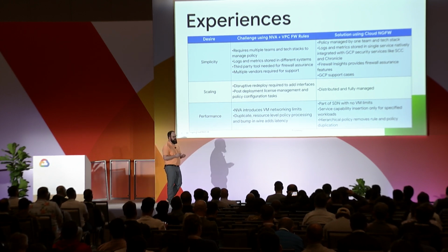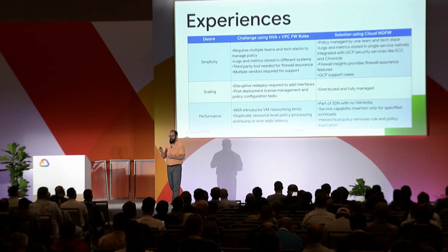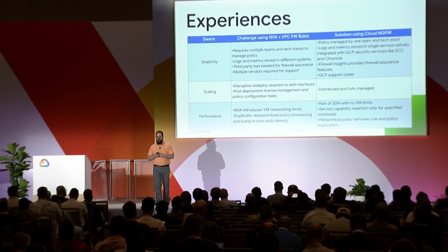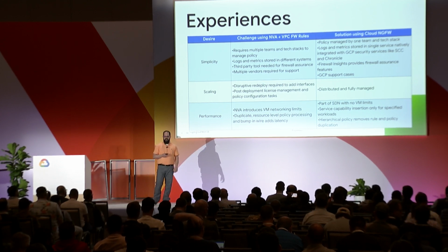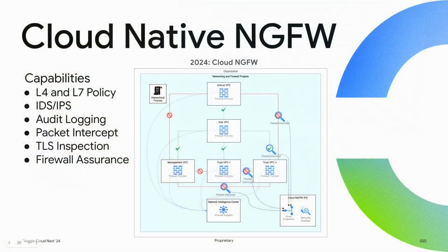There's service capability insertion, so rather than breaking a configuration, applying new policies, deploying new firewalls, we can simply start annotating information about what this instance has on a tag or other basis to say inherit the policy. Hierarchical policies remove the rule and policy duplication so that we can write a policy once and rely on inheritance to apply that policy to all of the firewall endpoints in our environment. So why have a third design if Cloud Firewall with VPC firewall rules and network virtual appliance NGFWs work? Well, not only is Cloud NGFW simpler, easier to scale, and better performance, but it's cloud native, one of our original design intents. All of the capabilities are present that we required with a significant reduction in components, licensing, and network engineering knowledge required to operate it.